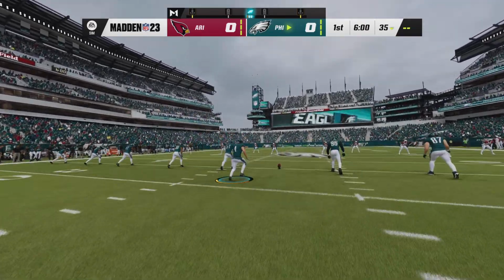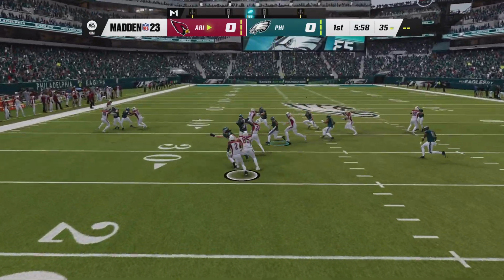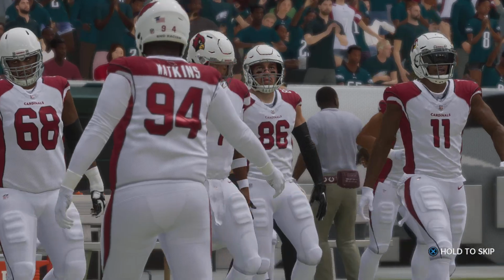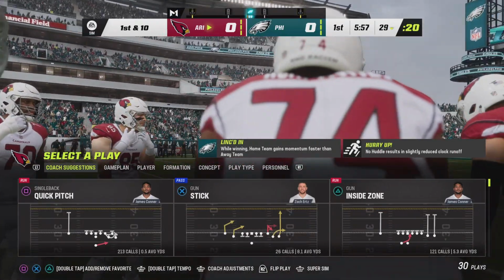Here's the kicker, Jake Elliott, ready to get this one started. And off we go from Lincoln Financial Field. Takes it at the 7. The Cardinals making their way out, and it's the #1 overall pick in 2019, Kyler Murray at the helm. Drafted with the idea that he'd be one of the most dangerous quarterbacks in the NFL.